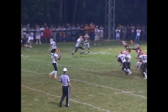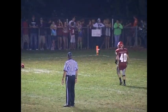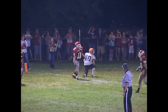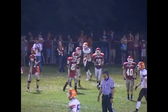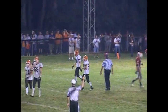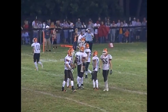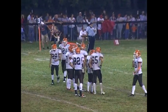Dean out of the shotgun. Throwing long on the left side, and it falls incomplete down at the goal line. Actually, Dustin Young ended up being the defender on that. Looked like it was intended for Dustin. Number 10, Austin Downs for the Tomcats had a little bit better position, but Dustin jumps up and actually knocks the ball away.